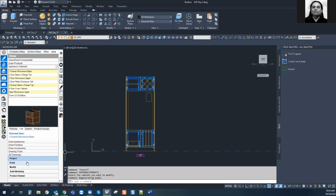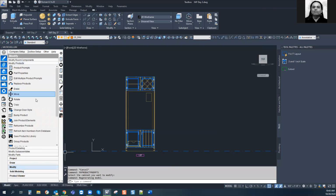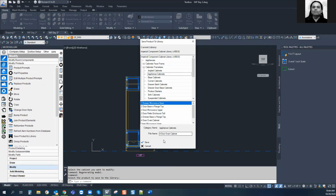So this is good. I am going to go to modify tile and select modify products. And near the bottom of what's visible here, we will see save product to library. Whenever I select this and select my product, another interface will pop up that's going to ask me to navigate to where I want to save this at. So again, we already looked at that in advance. So I don't want it to be in face frame. I want it to be in frameless. I want it to be in my appliance cabinets. And just so I know, I'm going to call this a 34 wide oven. I'm going to call this an LG oven.